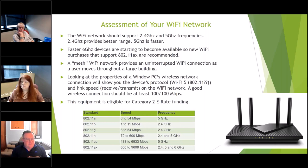We can also look at devices that are built for long range service. So if you want to have a Wi-Fi network that extends outside of your building so people can pull up in front and use your Wi-Fi when the library is closed or after hours, that's also something we can definitely look at putting the gear in to support. At the bottom there is a table of different standards that you'll see. A lot of libraries I work with have older routers that are usually what we call A/N, so they support the A standard and the N standard. AC is really where you should be these days, and AX is the new one that just came out.